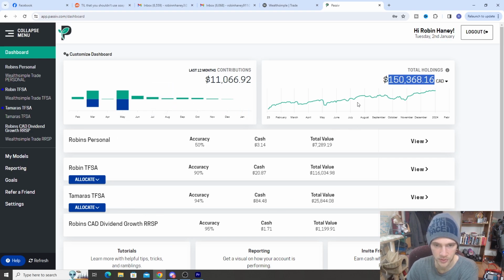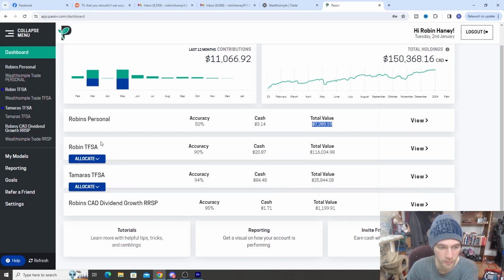But here's the different accounts that we have. So we have my personal account, which I showed you guys. We'll be putting that inside my TFSA at the start of the new year. We have my own TFSA and then my fiance's TFSA that we're working at growing here, and then my RRSP. So those all added up together are $150,000.